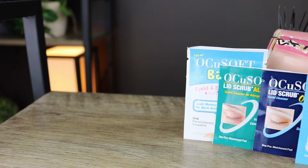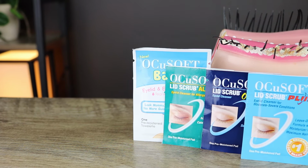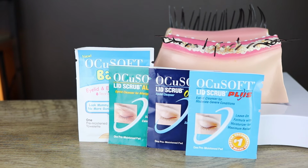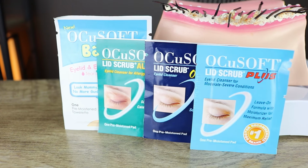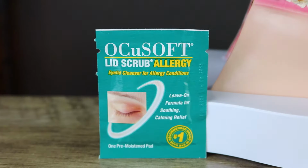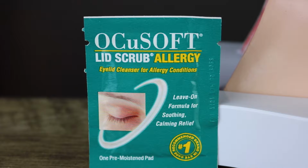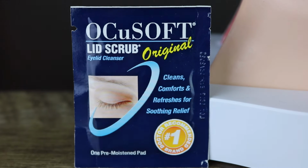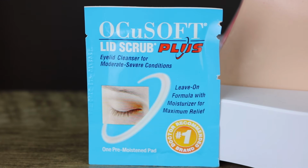Now, I'd feel bad if I didn't include this brand in this video: OcuSoft Lid Scrubs. These are readily available. You can get them pretty much anywhere, off Amazon or at your local store, Walmart. What's nice is they've been around a while and they've come up with different formulas depending on what you need. They even have one specifically for allergies. They have some that are nice and gentle for youngsters and babies. They have a normal formula and then a Plus formula depending on how bad your blepharitis is. And really, it's probably one of the more affordable lid wipes that you can get.